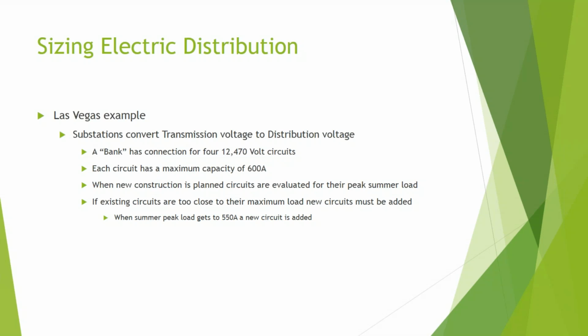When the peak load on a circuit in the previous summer has hit 550 amps, then they need to add a circuit to the bank. So they'd start with just one of 4 12-470 connections coming out of that bank, and then add another circuit to that bank when the first circuit hits that 550 amp level.